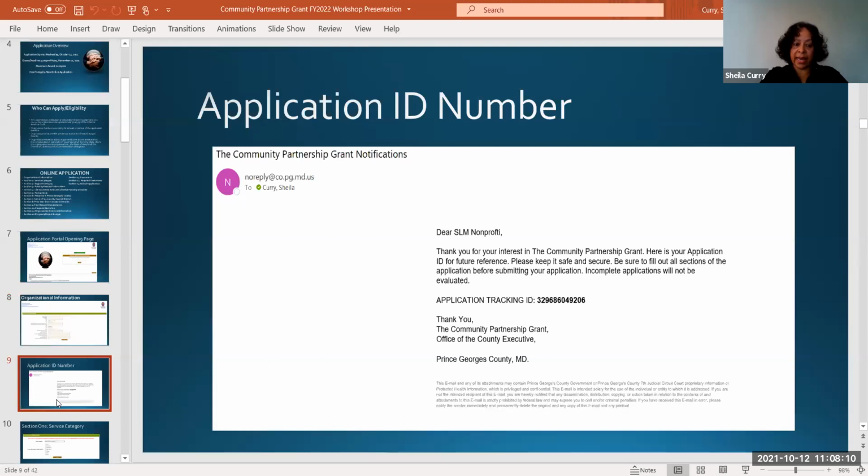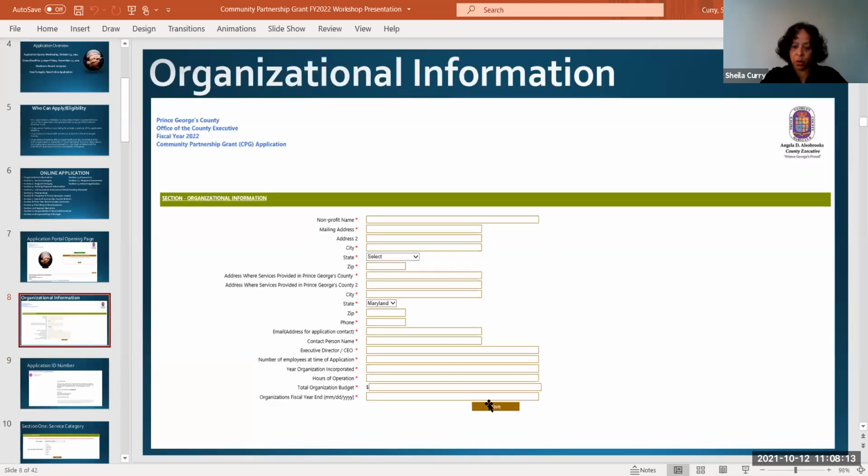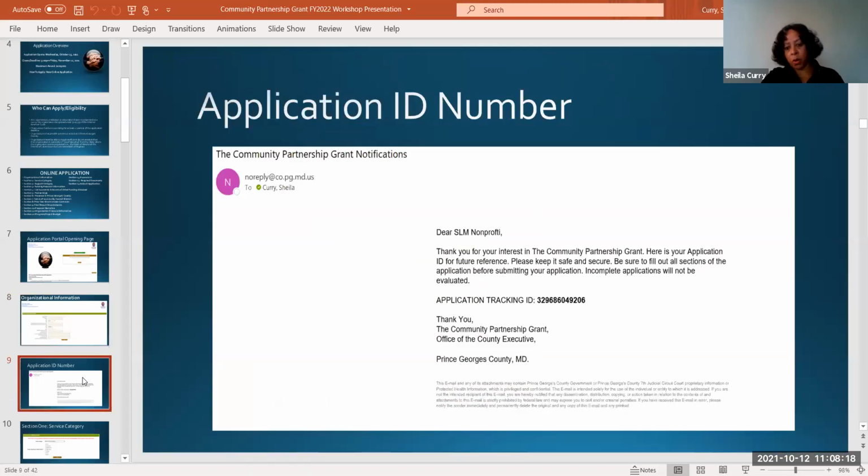So once you click save here under organizational information, you're going to get an email from the portal. This is what it will look like. So make sure that you're looking for this no-reply at COPGMDUS here at the top. This is what the subject line will say, the Community Partnership Grant Notifications. This is what's going to give you your application ID number. Okay, so that's the number you'll use to go back into the portal in case you need to finish before you submit it. So that's very important for you to keep that.